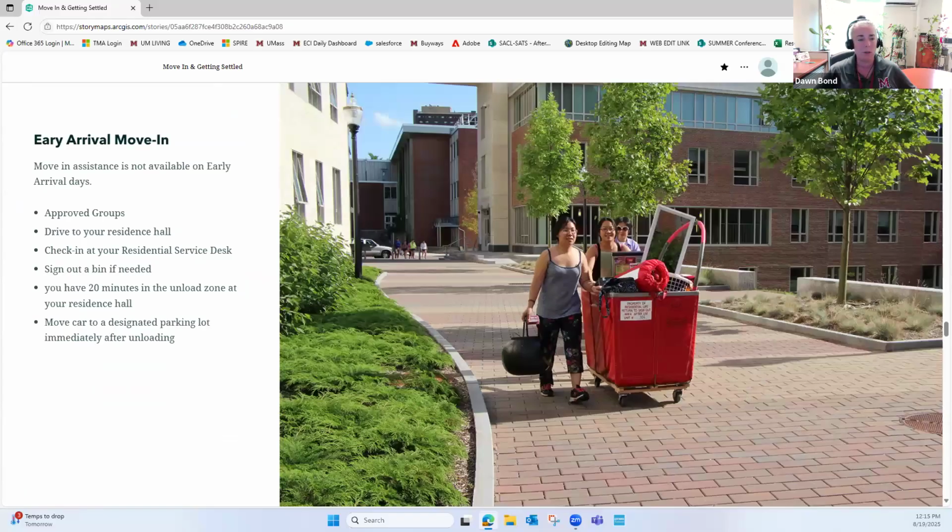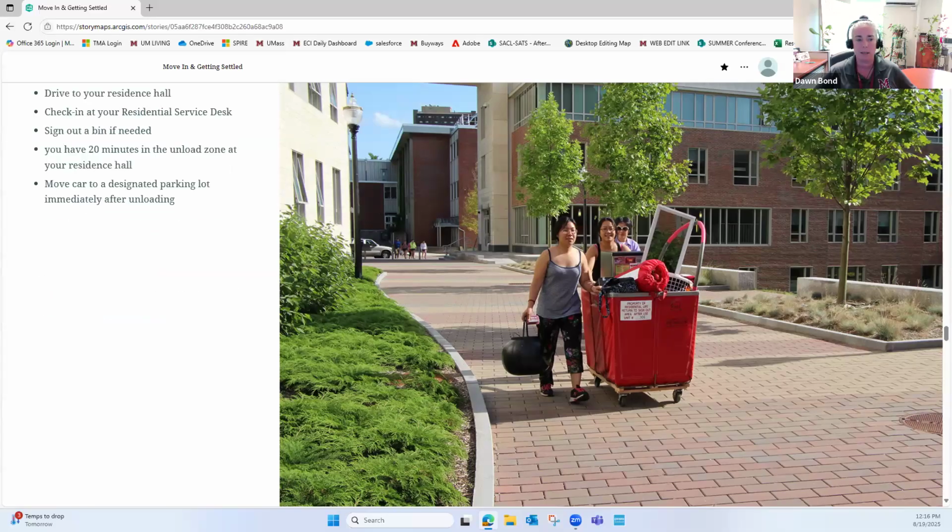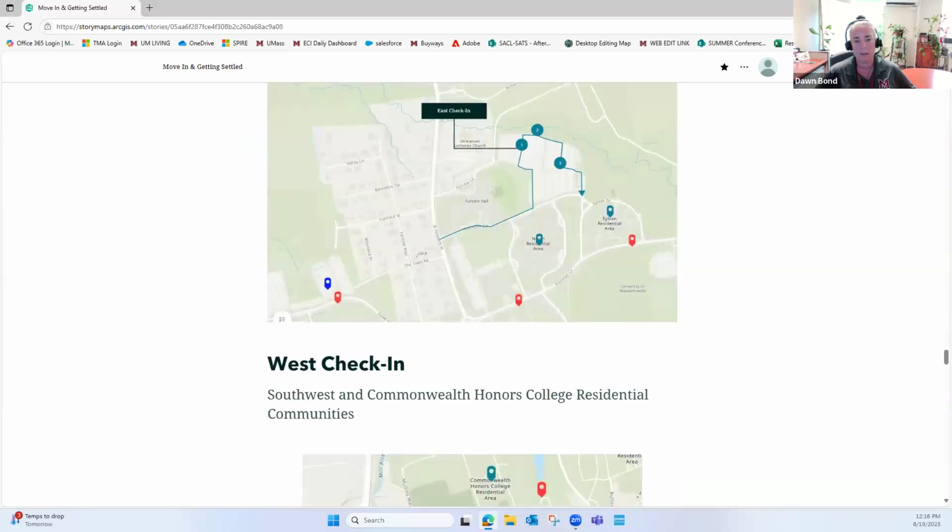This is an example of an early arrival family. They have parked adjacent to Honors College. They've gone to the service desk and the students picked up their key there. They've signed out a bin and they have 20 minutes to move the items from the car and up to the room. Once that car is unloaded, it does need to move to a designated parking lot, which are student permit lots adjacent to the residential areas.